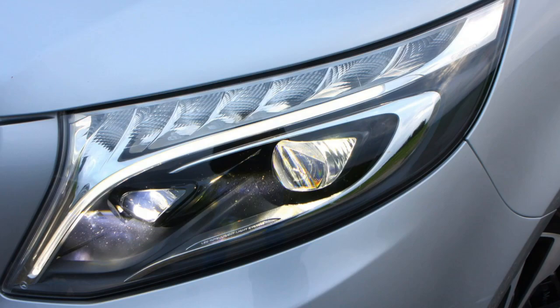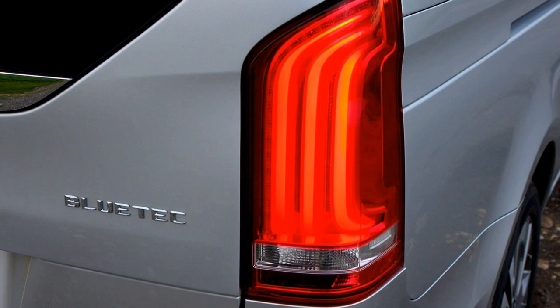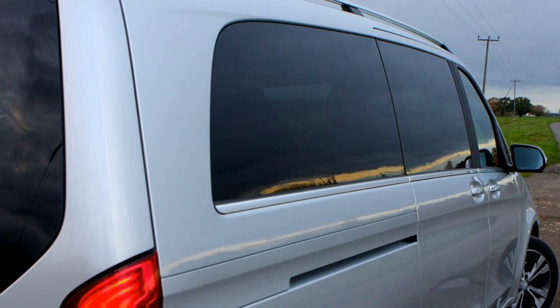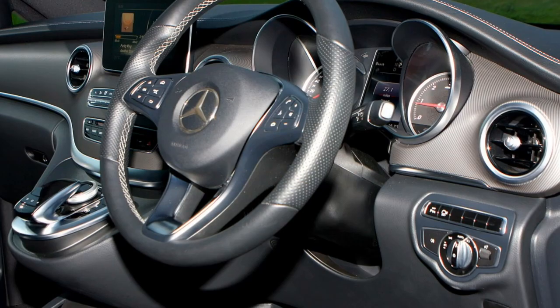Technology is a Mercedes hallmark that's prevalent in the V-Class, such as the combined touchpad and rotary dial multimedia controller. This clever bit of kit enables the driver to scroll through the various menus displayed on the screen using their fingertips, just like how you use a smartphone. There's an infotainment system supplying the latest technology, Bluetooth and a Wi-Fi hotspot, although it uses your smartphone for tethering rather than having its own 4G connection.